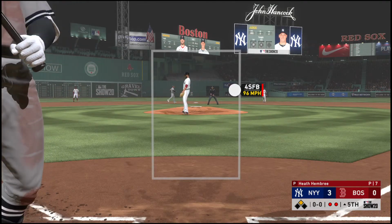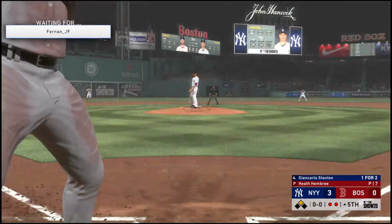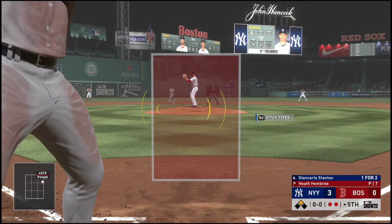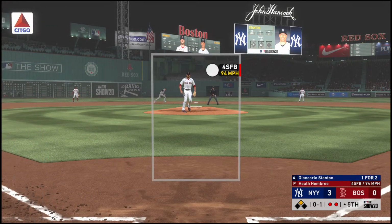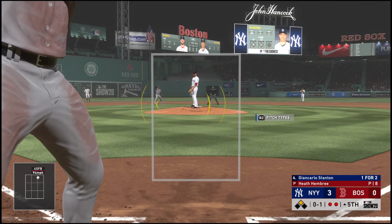Fastball, strike 3 called as he couldn't pull the trigger, and there are 2 away. Up next for the Yankees, digging in once again, Giancarlo Stanton, 1 for 2 in the ball game thus far. No balls and 1 strike.